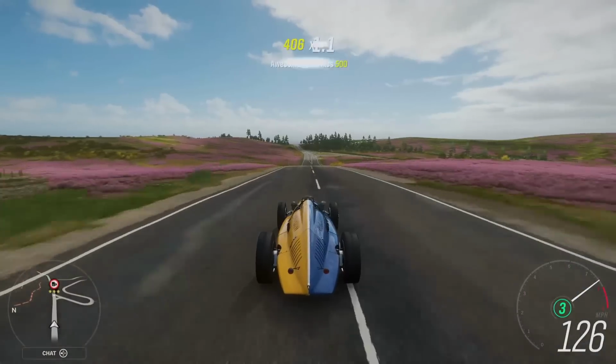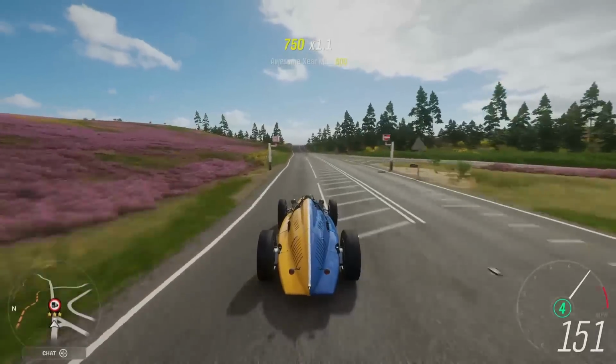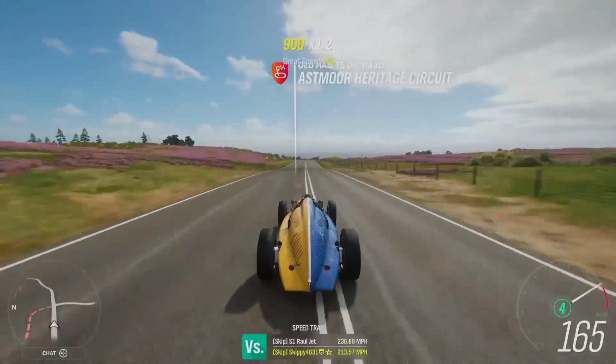Here we go, our 4th and final run through this camera to grab our last 3 stars for this chapter. 152.44, that is 3 stars.